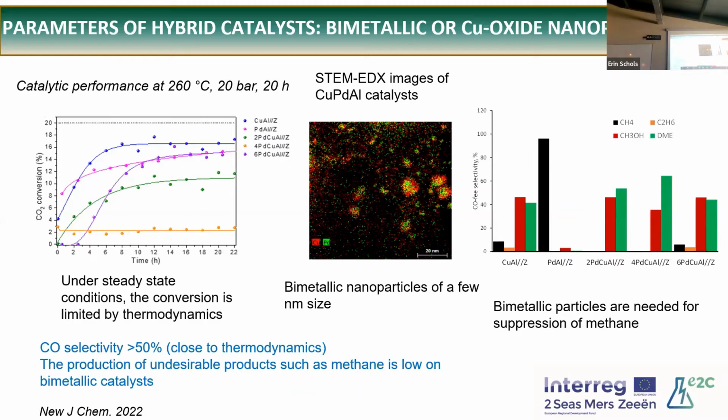And when we have mixed catalysts, copper-palladium catalysts with different compositions, the main products are methanol and dimethyl ether. So in fact, you need this bimetallic species for production of methanol and dimethyl ether. We did analysis by microscopy, and we see that when we have good selectivity to methanol and dimethyl ether, we always have bimetallic copper and palladium nanoparticles. The same is true for copper-zinc oxide, because copper itself, and this is my message, is not a good catalyst for methanol and dimethyl ether synthesis. So we need to create this synergy.